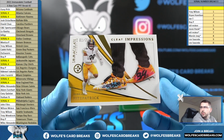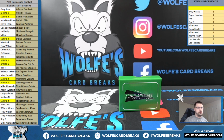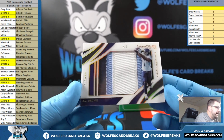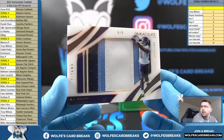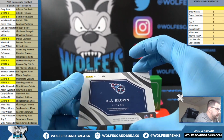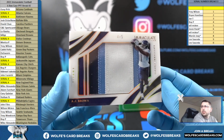Fitzpatrick, cleat impressions, 1 out of 21. Nice card for Pittsburgh. Nice patch on this one. 4 out of 5. Clearly immaculate for the Tennessee Titans, A.J. Brown. Titans going Roy P. This one's player worn. 4 out of 5. Nice jumbo patch, AJ Brown.